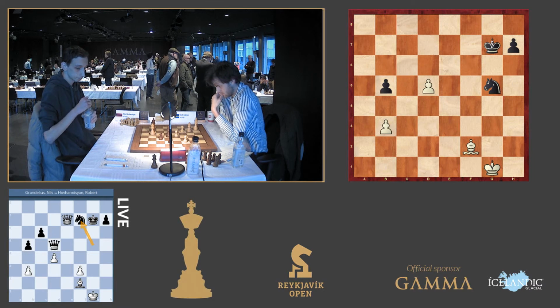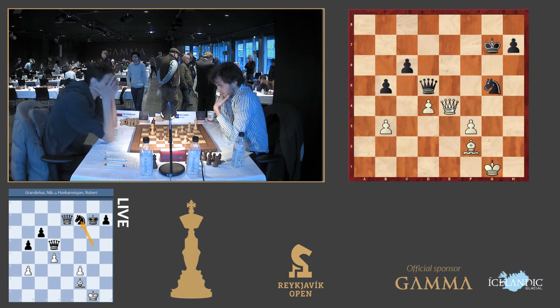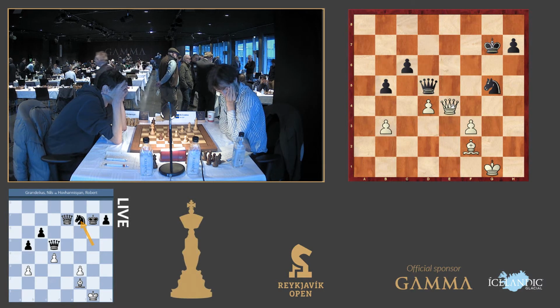Anyway, all this is irrelevant because Hovhannisyan did not take on e4. Instead, he played knight g5, forcing Niels to either capture on d5 or move the queen away, but the queen can't really move unless it's a check. So Niels did go back to e7.